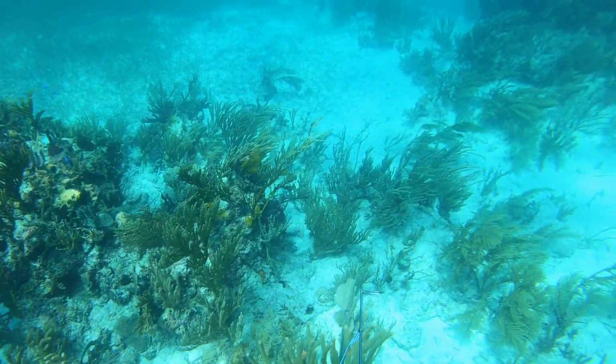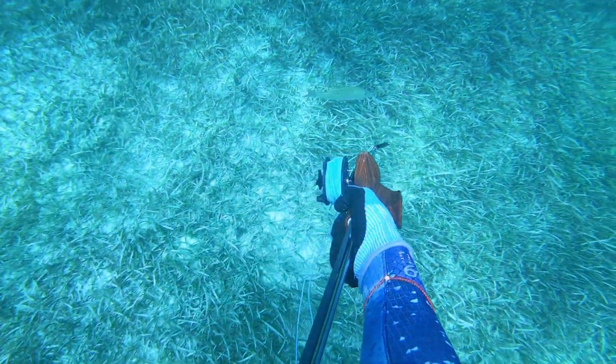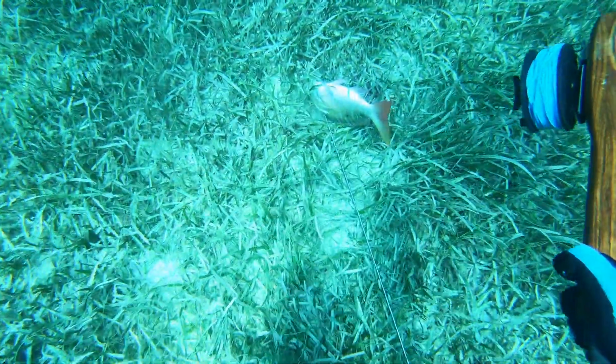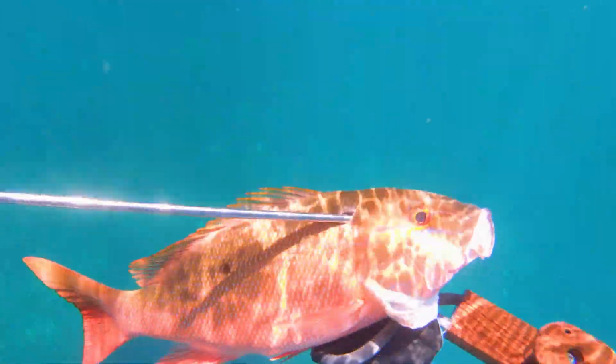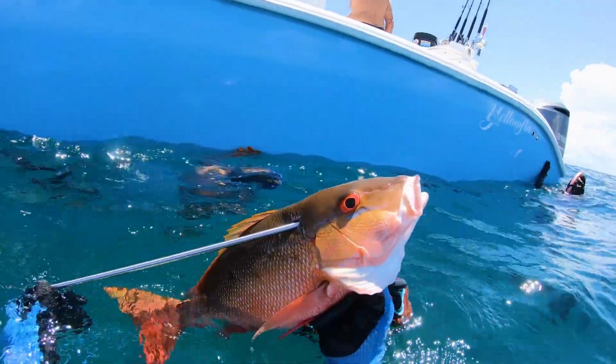I was kind of winded. But the following mutton in the grass, not a giant one, was moving fast. I led him a good ways with the sling, let it fly, and that was a perfect shot. That has to be one of my best shots ever with the gorilla sling. And even though it wasn't a giant mutton, I was really stoked. Nice little dinner-sized mutton.